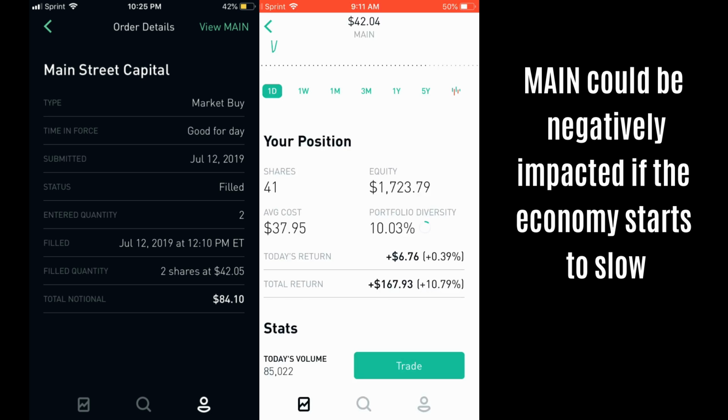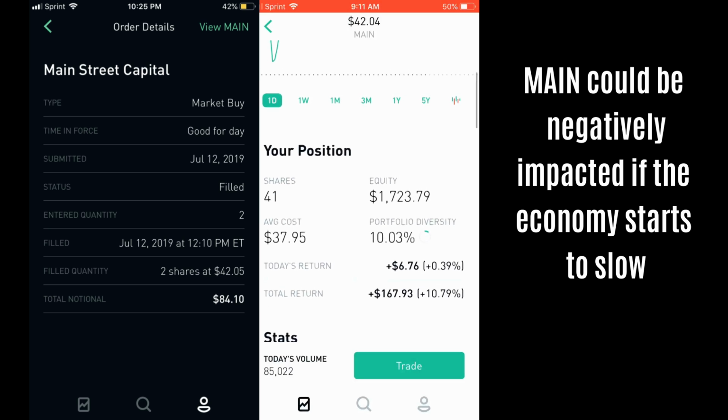Like Prospect Capital, Main has the same risks, which is if the economy starts to slow down, then it will issue fewer loans and also make less money, and this could cause Main to cut its high dividend. We're sticking with Main and we'll be watching to make sure it doesn't lower its dividend.